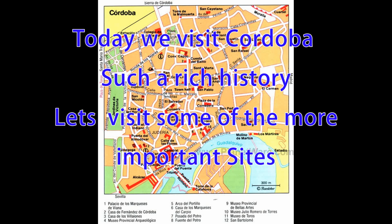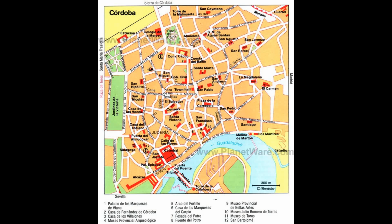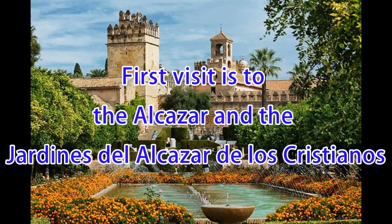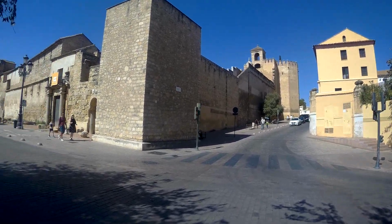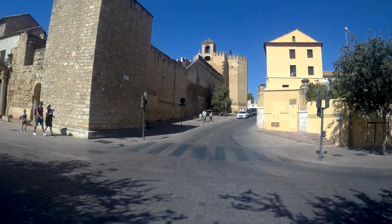Today, we're going to visit Cordoba in the province of Cordoba in the region of Andalusia. The first stop is the Alcazar. Remember, an Alcazar is basically a Moor fort.